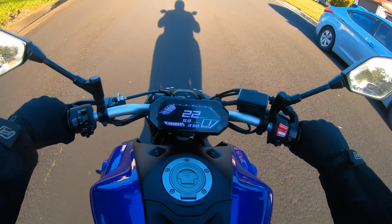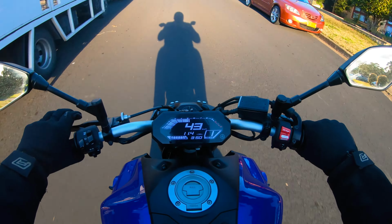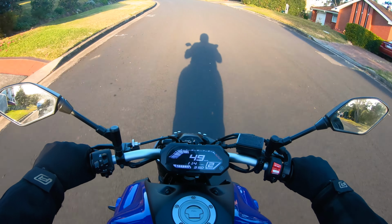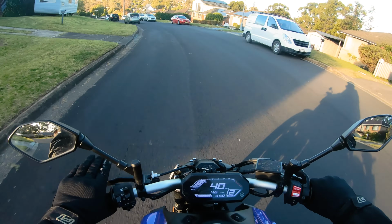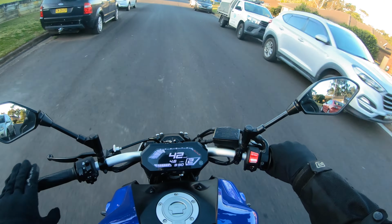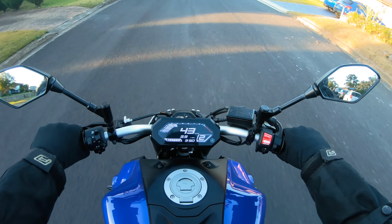Smooth takeoff. Gear changes are very smooth to change gears. The lightness of the bike makes it really easy to throw it around corners, so if you're used to a heavier bike, this will throw you off for a little bit.